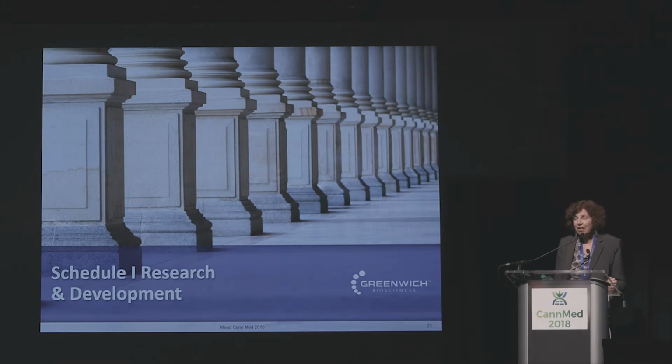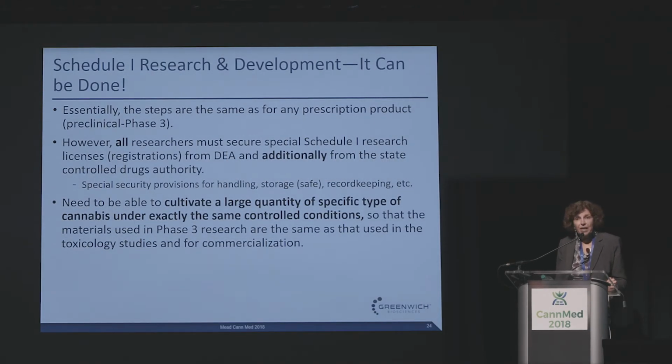And then, all of this has to be done under Schedule 1. So everyone who handles the product from preclinical through phase 3 has to have a special DEA Schedule 1 research license called a registration, and usually a Schedule 1 research license from the state. And those two processes don't happen concurrently. Usually one goes first and then the other, so it can be quite prolonged.